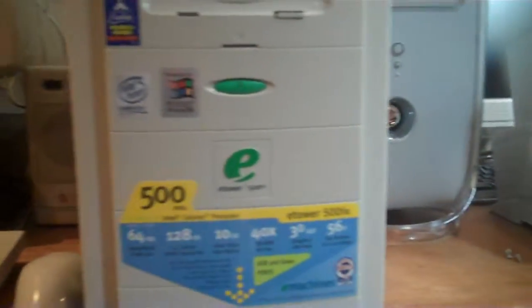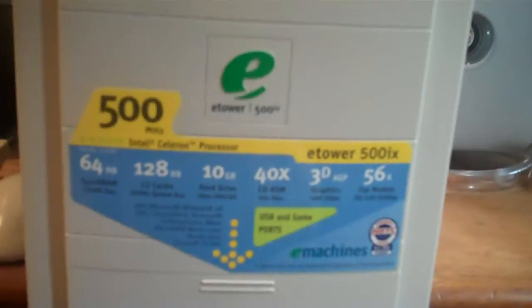For my first computer video, I thought I'd do a video on this little eMachines computer right here. This is an eMachines eTower 500iX, if that wasn't so blurry. We all know eMachines as being a very cheap brand, and they certainly were, so here's a little bit of information on them.